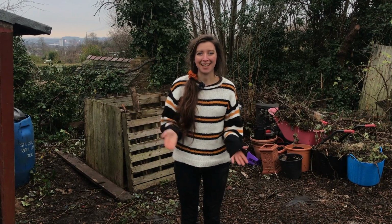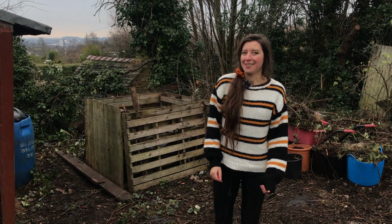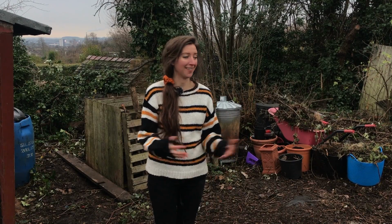So I can actually stand behind my compost bin now. Before it was covered in so much rubbish. I don't know where I was pulling it out from. It just kept coming and coming and coming.